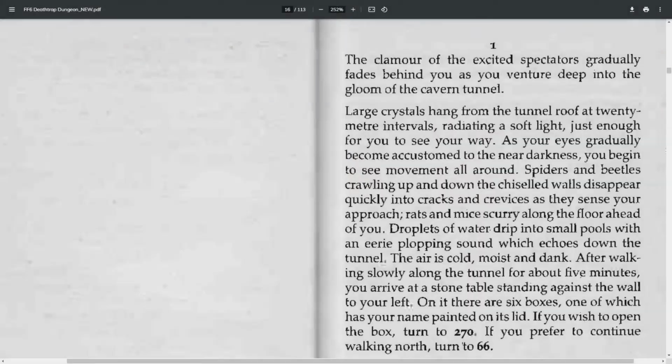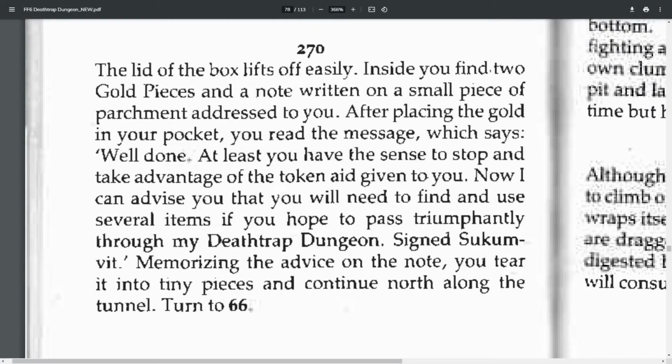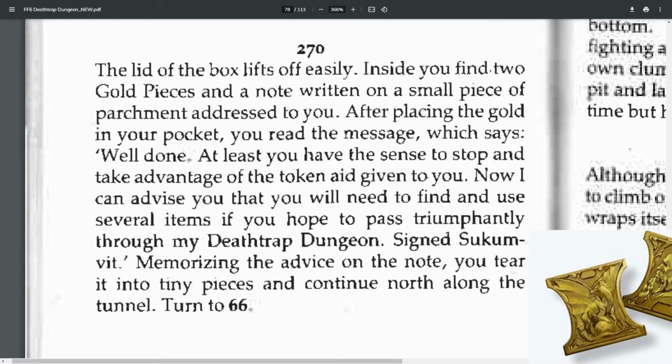I'm gonna open that box. The lid of the box lifts off easily. Inside you find 2 gold pieces and a note written on a small piece of parchment addressed to you. After placing the gold in your pocket, you read the message which says, "Well done. At least you have the sense to stop and take advantage of the token aid given to you. Now I can advise you that you will need to find and use several items if you hope to pass triumphantly through my Deathtrap Dungeon."